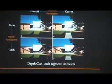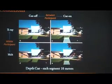Now let's have a look at how it looks in the real scenario. So this is X-ray without cue. This is melt without cue. This is X-ray with cue. And this is melt with cue. So these are the four conditions in our experiment.